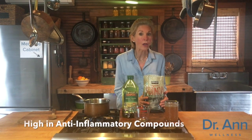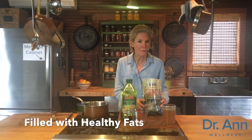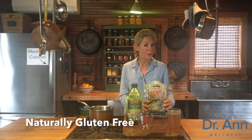The other thing about quinoa, it is uniquely high in two highly prized anti-inflammatory chemicals called kaempferol and quercetin, right? Quinoa is also filled with healthy fats, monounsaturated fats, and even some omega-3 fats. For those that are trying to avoid gluten, quinoa is naturally gluten-free.